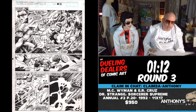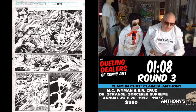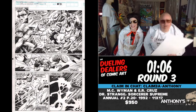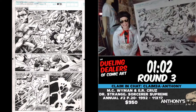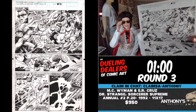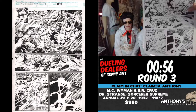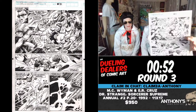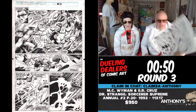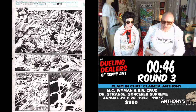And is that Wonder Man? Is that Wonder Man? I wonder. Do you wonder? I wonder, man. Look at that great team shot of the classic Defenders from Marvel. Marvel Fanfare. That's awesome. I like this because I'm a big fan of the original Defenders.